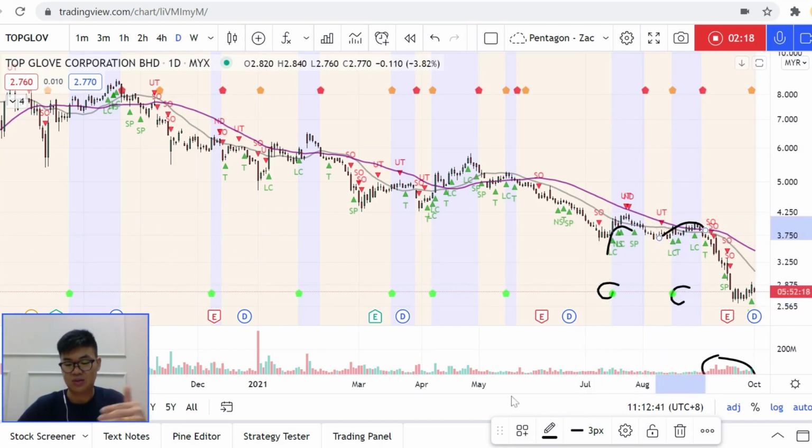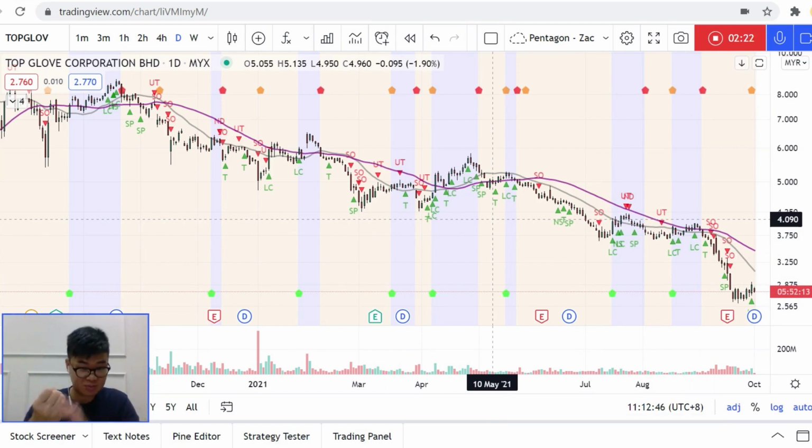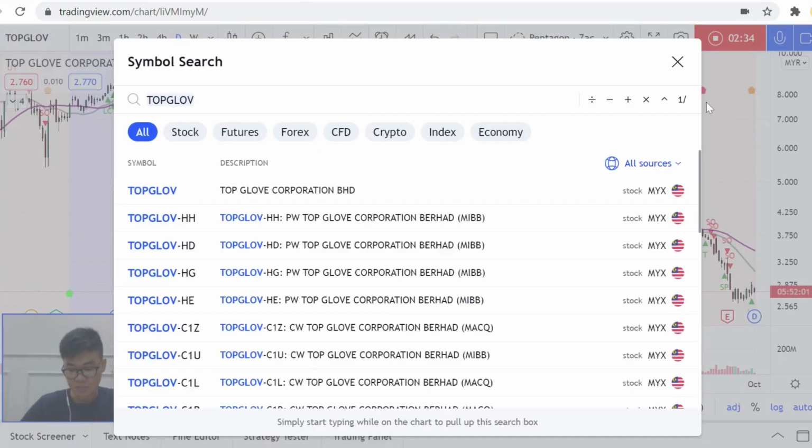So probably you want to monitor a few things. Upthrust is the one very obvious one, and the second is up bar low volume. You don't want to see lots of up bar low volume, because that represents no demand.